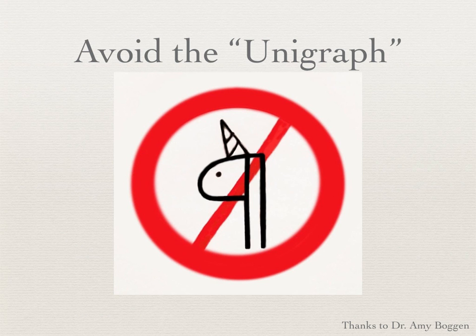Along those grammar lines, avoid the unigraph. My friend from graduate school made this for her students and was kind enough to let me use it, using the paragraph sign as a unigraph. It's important to have multiple paragraphs, okay? When you have a new idea, you have a new paragraph. So do that. That really helps your reader understand and follow, and it helps with clarity.